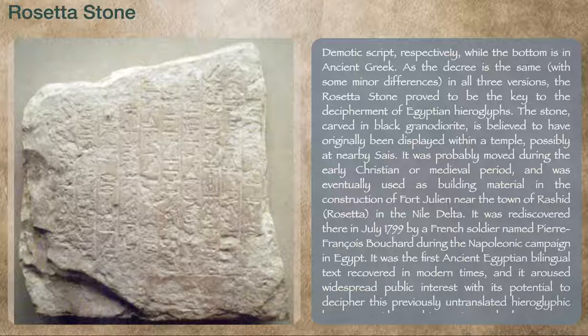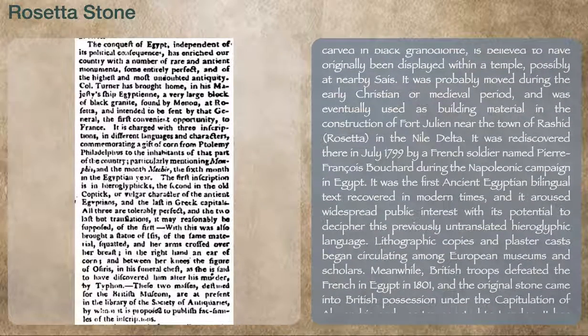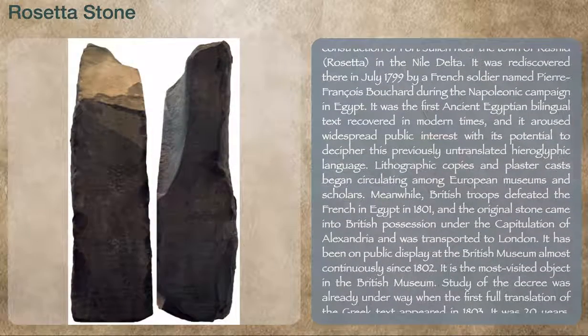The stone, carved in black granodiorite, is believed to have originally been displayed within a temple, possibly at nearby Sais. It was probably moved during the early Christian or medieval period, and was eventually used as building material in the construction of Fort Julien near the town of Rashid, Rosetta in the Nile Delta. It was rediscovered there in July 1799 by a French soldier named Pierre-François Bouchard during the Napoleonic campaign in Egypt.